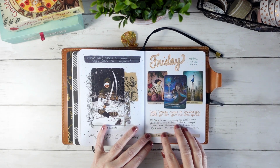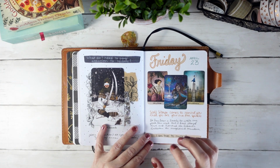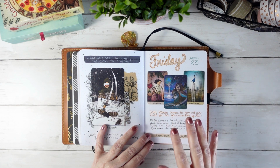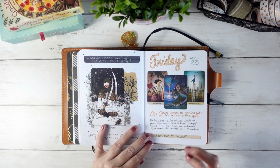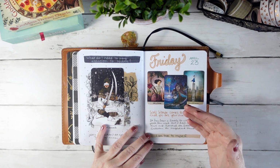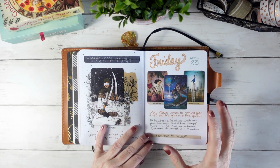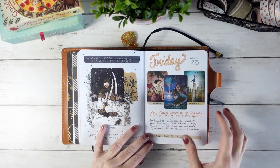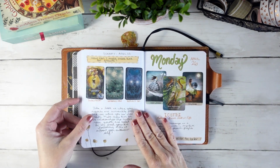And you can see these are very simple pages, and the thing that I really like about these is it allows the artwork of the cards themselves to stand out. And sometimes I can get a little too busy with my journaling and I lose the card and all of that. But I really love how these cards stand out against the white background, and they really are the focal point, and I think that's really great.